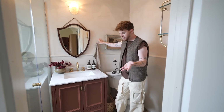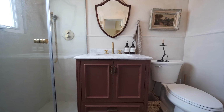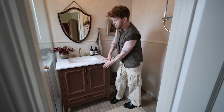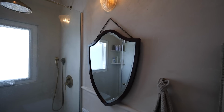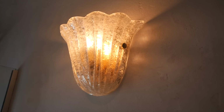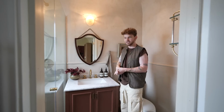And I also found a bunch of Facebook Marketplace finds for this room too, like this vanity, which I painted this color, which I think is Aurora Brown from Benjamin Moore. And then I found the shield crest mirror on Facebook as well. And this great light here, it's like a Murano sconce. I got it at a shop called Panoply in Los Angeles.